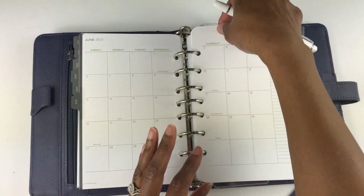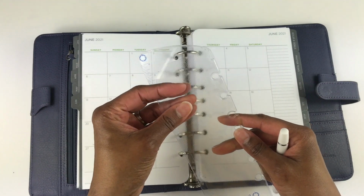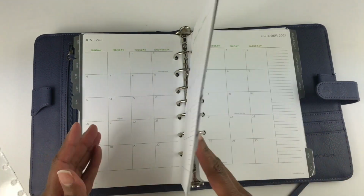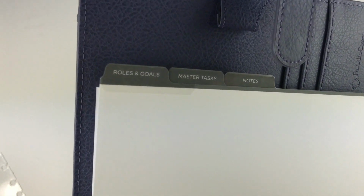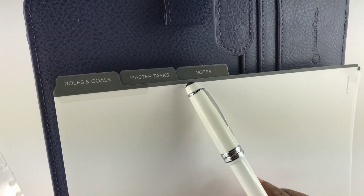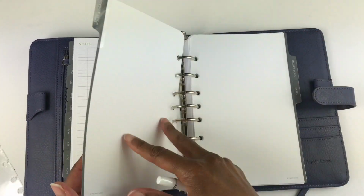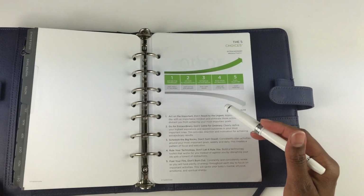Now I thought it was nice that they included a page finder with this planner. Some planners that you buy don't automatically include a page finder. So this planner also comes with 3 tabs. On these tabs, one says roles and goals, another one says master task, and another one says notes. So as we're flipping through here, I'm sure I'm going to see the planner pages that will go in each of these planner tabs. So now we're getting to the 5 choices.